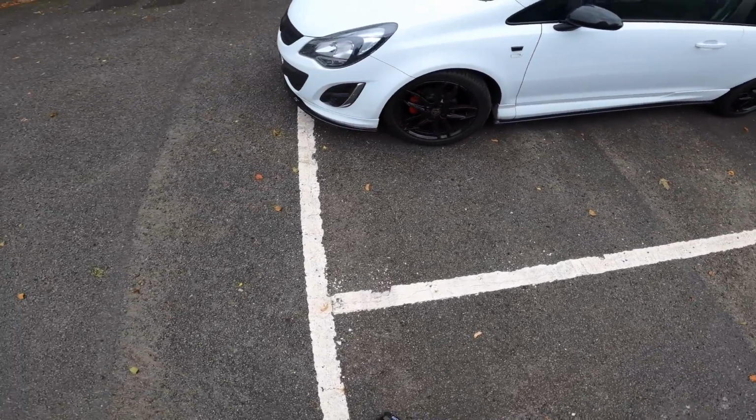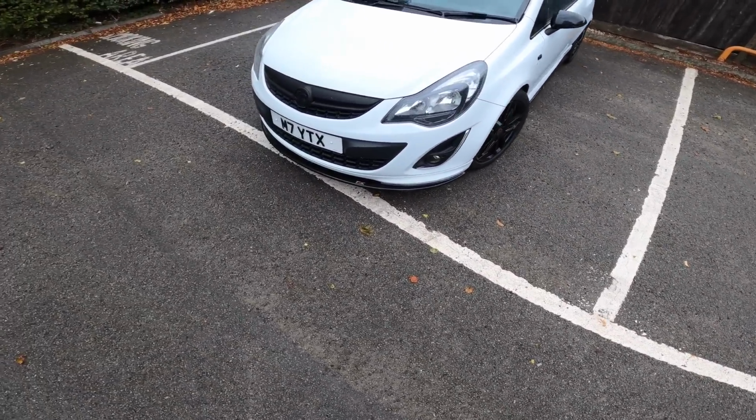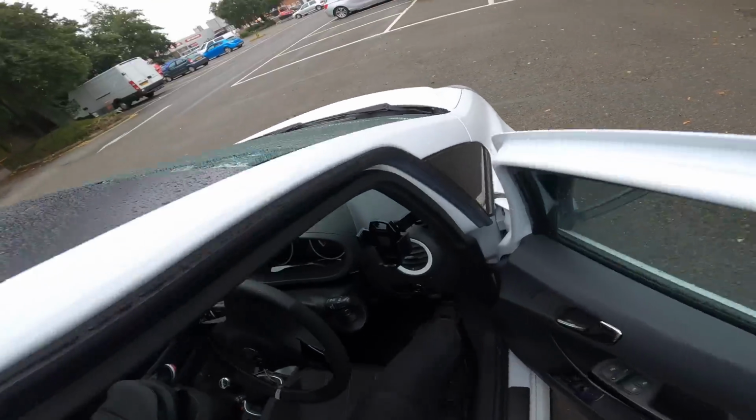There you go. So let's actually hop in the car. Let's go for a drive. You can see it beading. Woo! God damn, it is beading. Beading for days, fam.